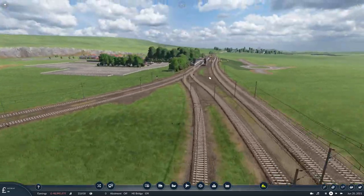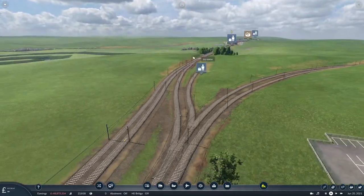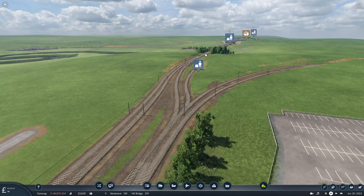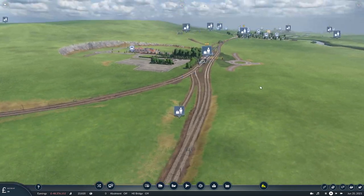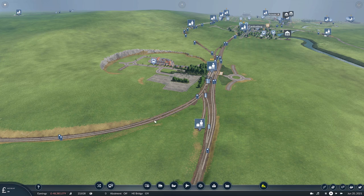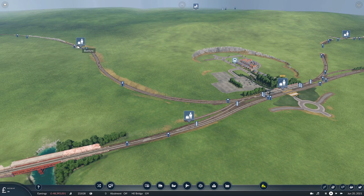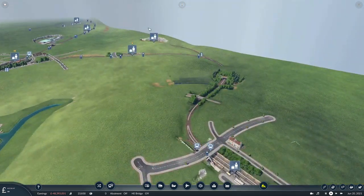I've also added a signal just here. We've got blocking into Newton should any trains come down here. I don't think there's gonna be any once we've got our services in. This is now Newton siding, so we may turn our Cathcart Circle trains around in there and get them waiting a bit, just in case we want to let the through trains through, like this one. Because we'll now have them heading up and waiting.